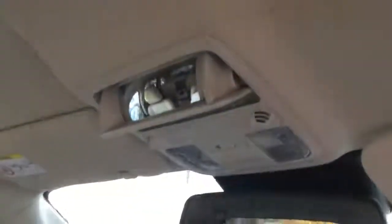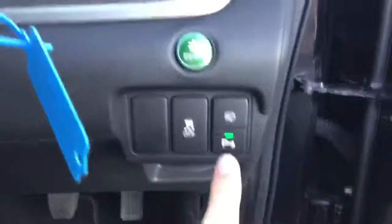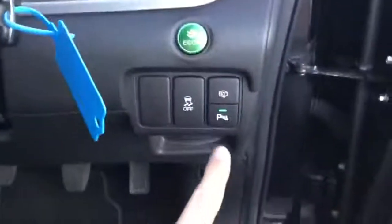And the other cool thing on a CRV is there's also a mirror up here which is called a conversation mirror, which is a drinks holder, but also allows you, one keeps an eye on the road and the other keeps an eye on the occupants in the back, which are usually children or sometimes really drunk passengers. On the right hand side over here, which again is just off to the right of the steering wheel, parking sensors can be turned on or off.